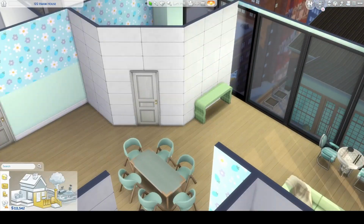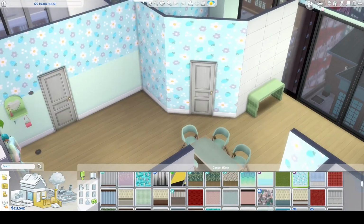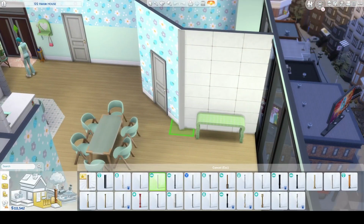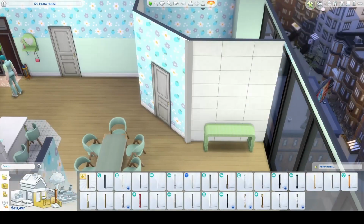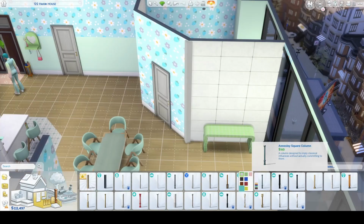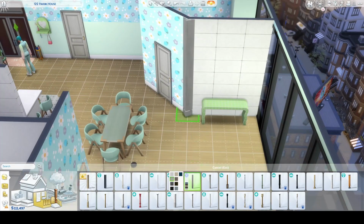This sort of got rid of the weird lighting effect, but I had that problem a lot when I was building this apartment. Now I'm just adding pillars because after adding that room, it made the apartment have a really awkward shape.